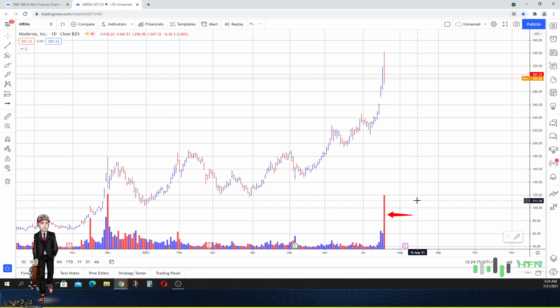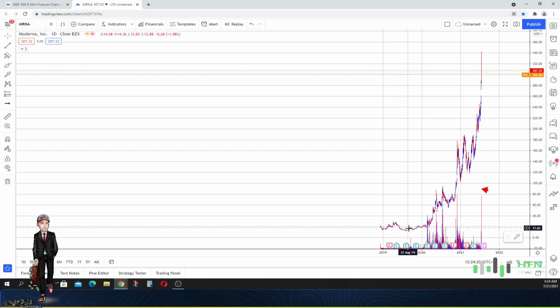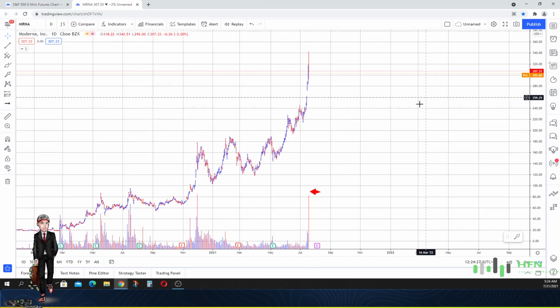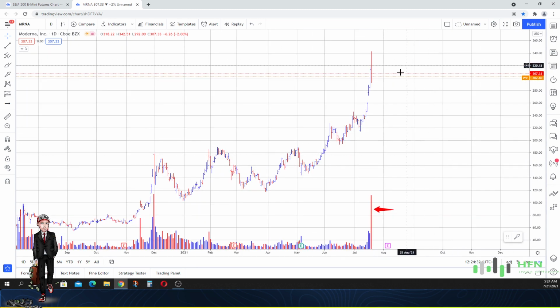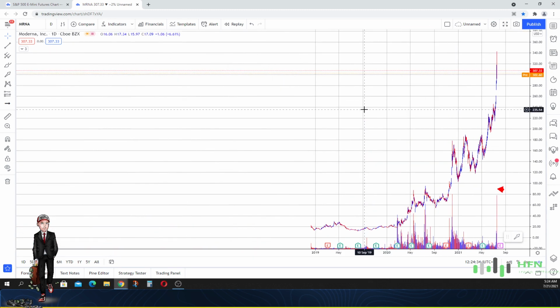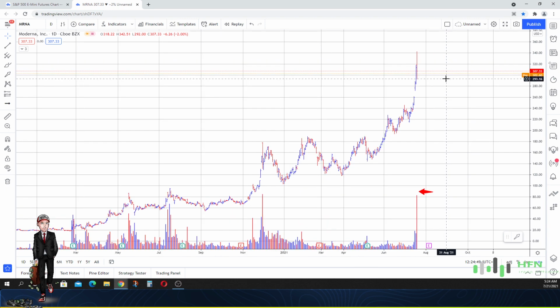Really, we came from the low. Look at this. We came from the low all the way up to around $340 per share in Moderna. So what do you really think happened? Do you think someone came in and bought more Moderna at these all-time high prices, or do you think they sold? I think they sold. You cannot get this much volume trading at all-time highs and think that a hedge fund came in and purchased it, right?